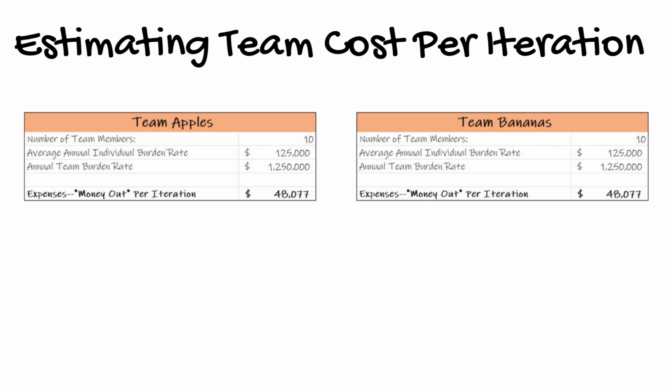Then divide that amount by the number of iterations. In my experience, there are typically 26 iterations per calendar year. For example, if your team total annual expenses are $1 million and a quarter and you have 26 iterations per year, the cost per iteration per team would be $48,000 with 10 team members. This is your base calculation. It is essential for everyone to understand that these are the costs the company incurs regardless of what is or isn't delivered that iteration.